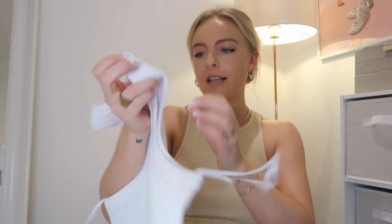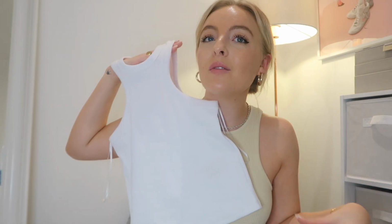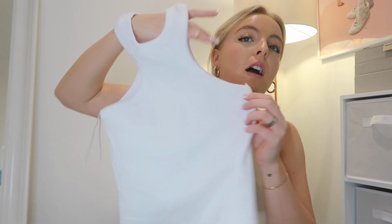I absolutely love this. How much was it? $9.99. And I got it in size medium. It is perfect. I could size down, definitely, but I love when I find a white top.